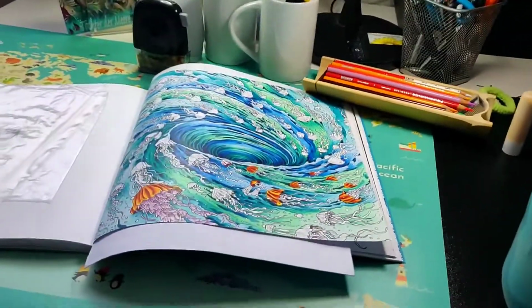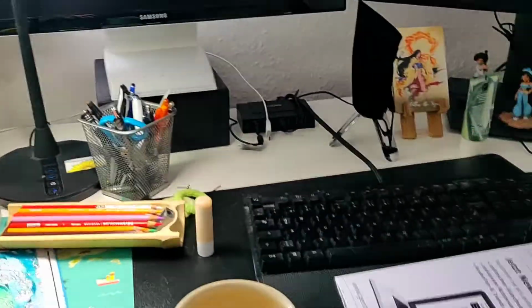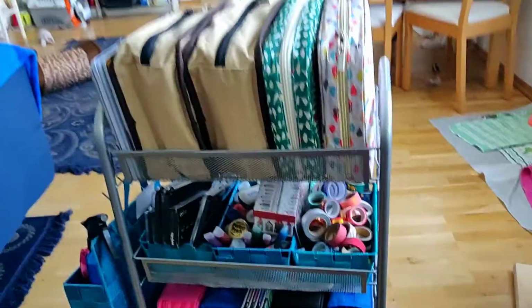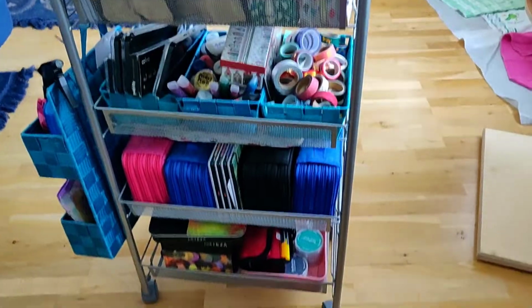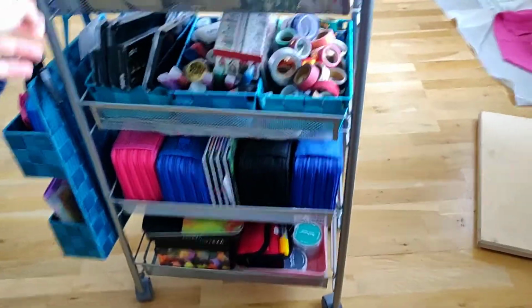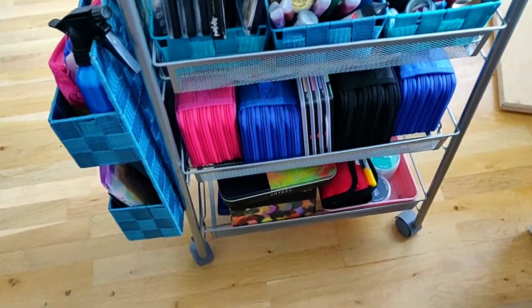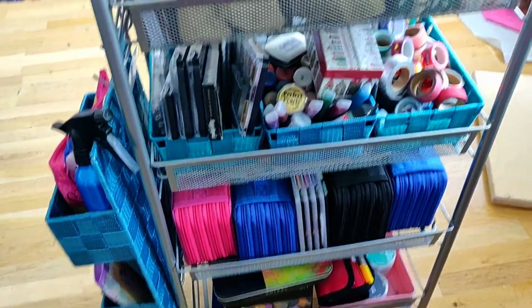Then usually when I'm not coloring, using the desk or whatever, but if I color, then I use this little wagon, which has all my coloring supplies. I won't go through this. I think this warrants its own video. I just wanted to show you quickly.